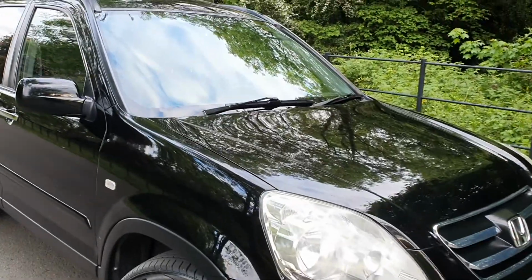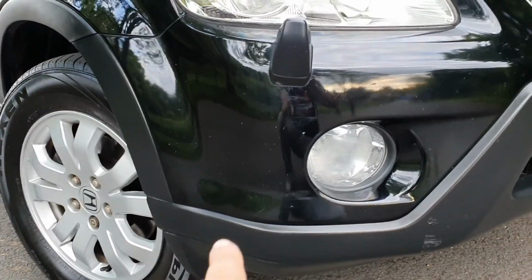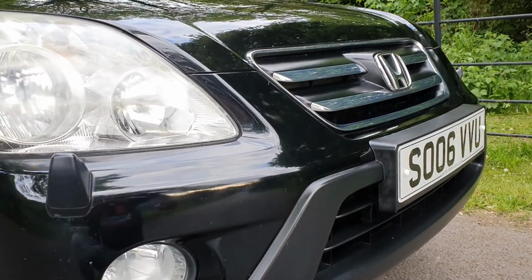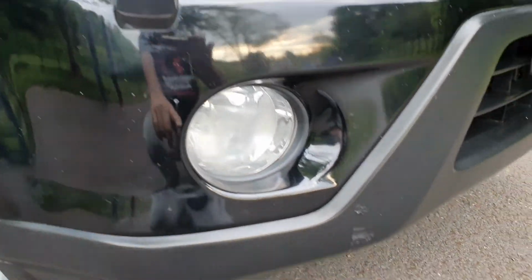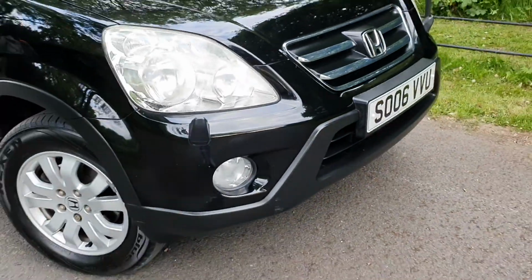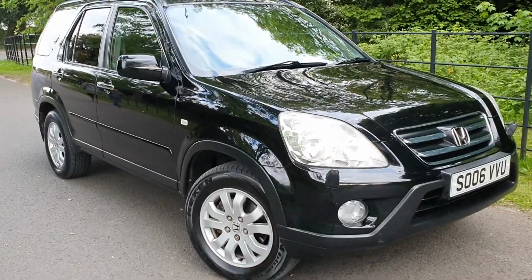So let's just start off on the driver's side front here. You're going to have a few little stone chips along. The worst bit is probably going to be the front of the car. You're going to have a few little stone chips here and there. I've touched them up as best as possible, and there are a couple of little marks on the plastic. Again, take a photograph from here, unless the eagle-eyed of you are going to pick up any of the bits and pieces on the car.